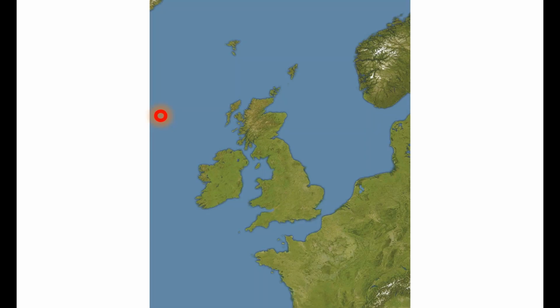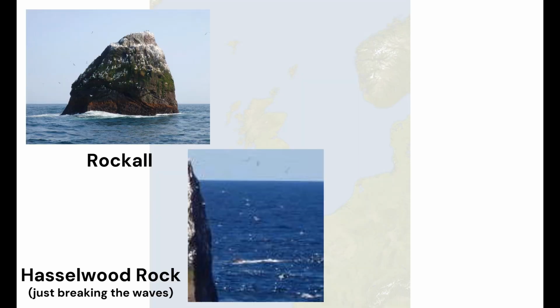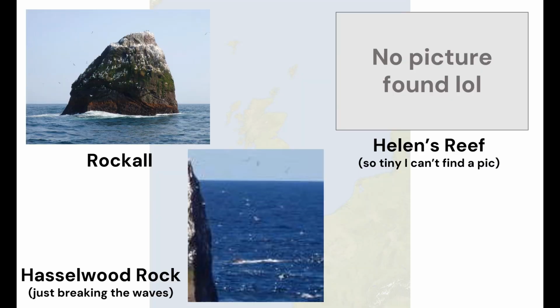Also, Scotland has 3 teeny tiny rocks in the middle of the ocean that are too small to live on, but Europe still claims them as her own, like Rockall, Hasselwood Rock, and Helen's Reef. I don't know how many Scottish people know about those, but whatever. Moving on, the people who live there.